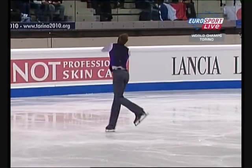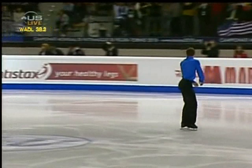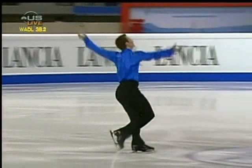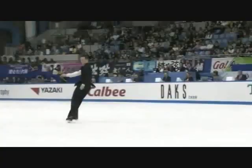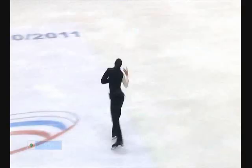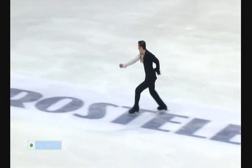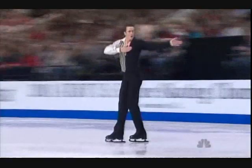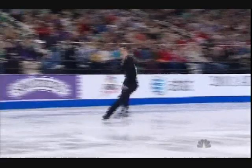A triple axel this season, and I think it's something that he's got to work through, setting up a second triple axel here into a double toe loop. That is effortless. Of this takeoff and gorgeous landing.